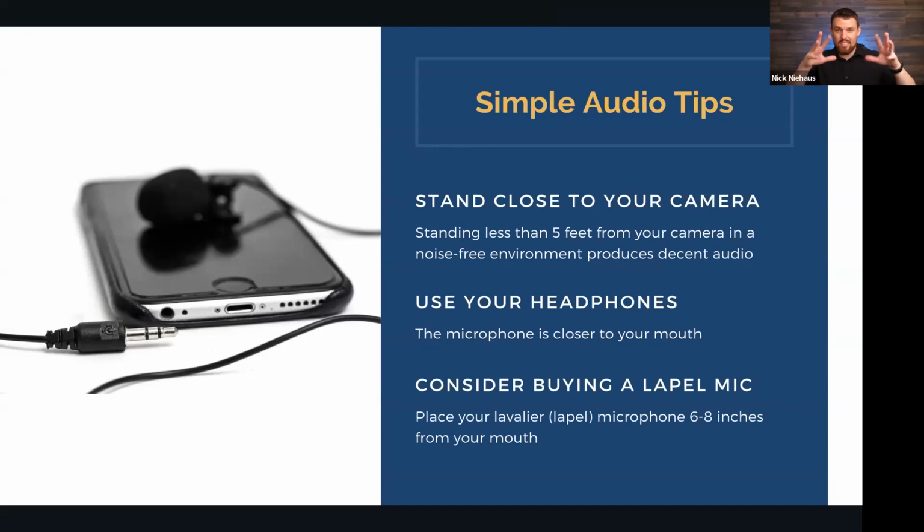So you could have kind of a dingy looking video that's a little bit hard to see you, but your voice is really clear. People will watch that longer than if it's the other way around, right? So audio is really important.